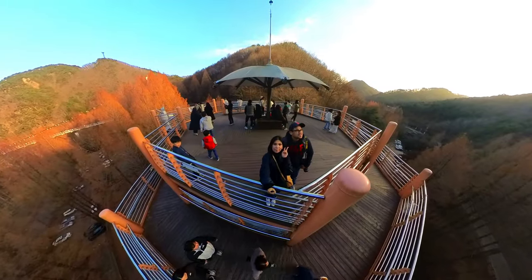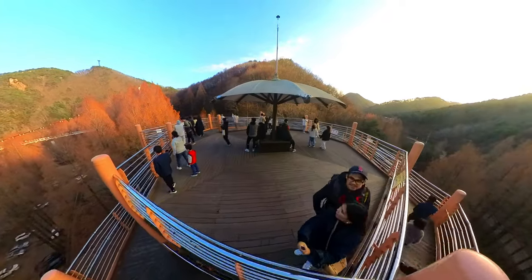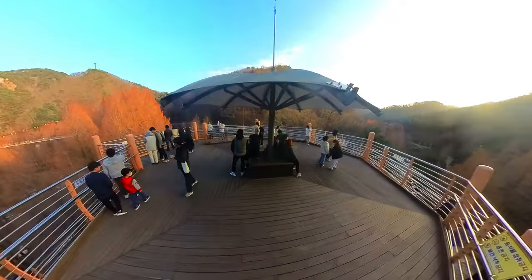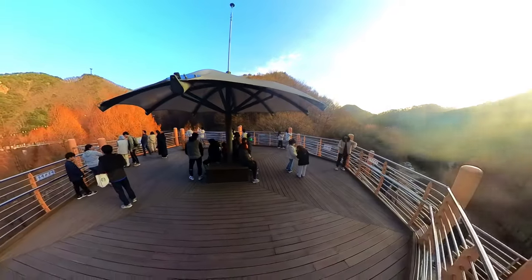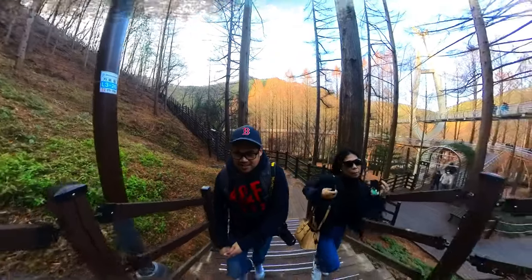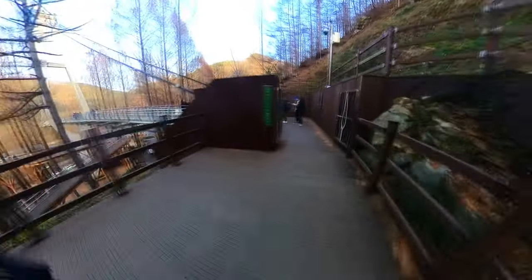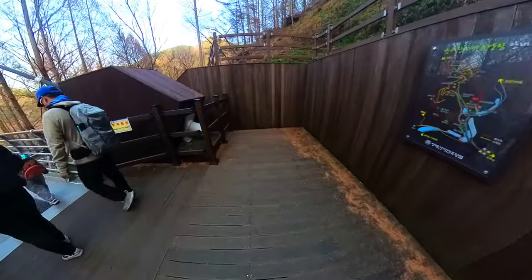So ayan, now we are there on the top of the skywalk. So tumitingin kami sa taas kasi there are people on the other side of the mountain. So we want to get a more bird's eye view of the forest, just like what we see in Instagram. So ito na, we're gonna go to the other side of the mountain and we're gonna cross this famous drift that you always see in Instagram.